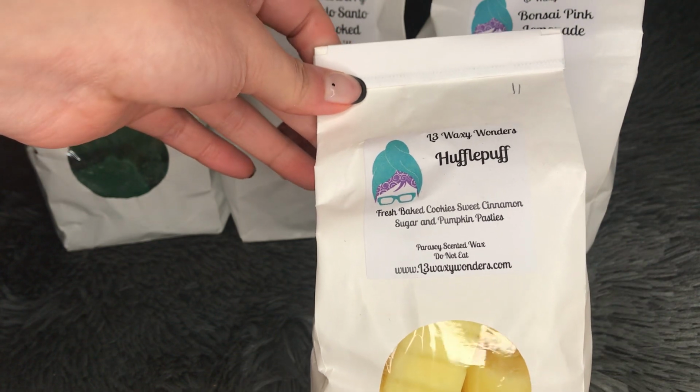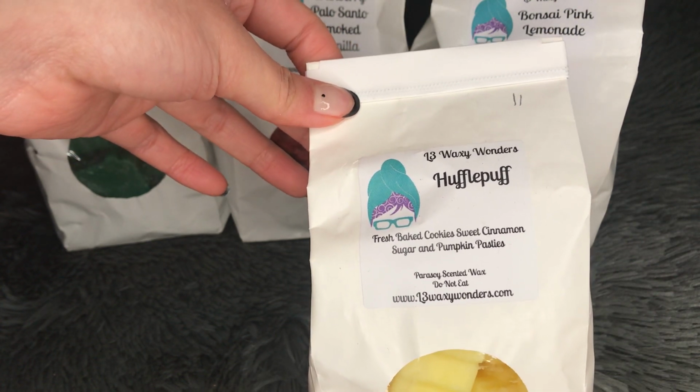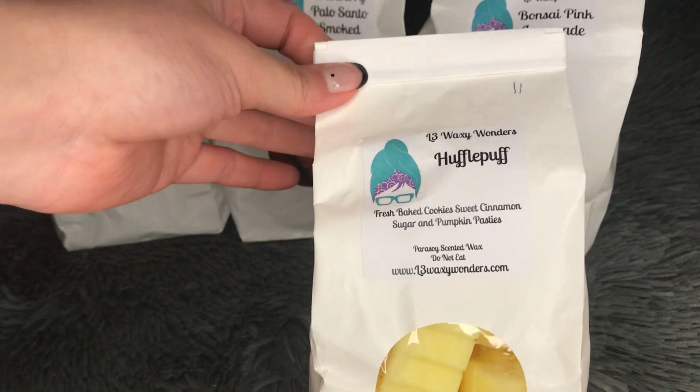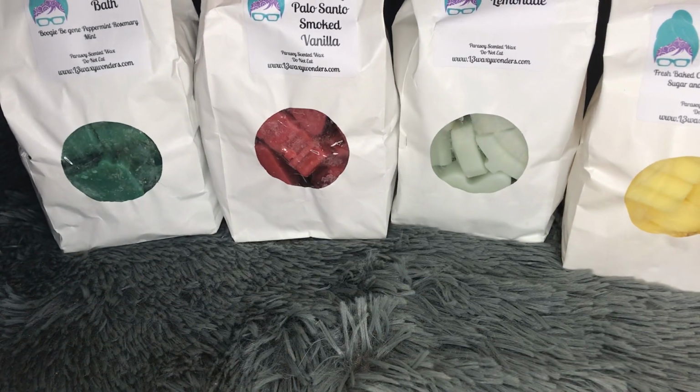So yeah, this is such a good sort of, I wouldn't say that I get a lot of pumpkin from this, but I definitely get this really sweet and sort of decadent bakery note, and I just love Hufflepuff. So yeah, there is that.